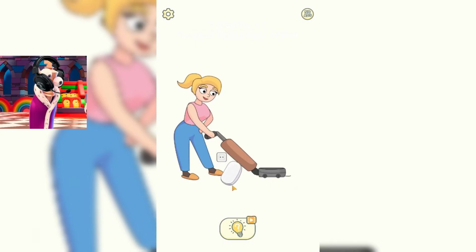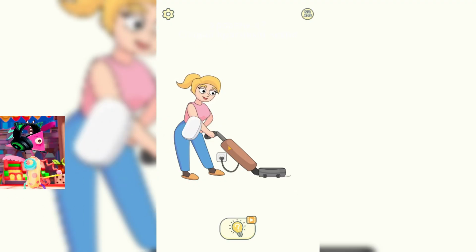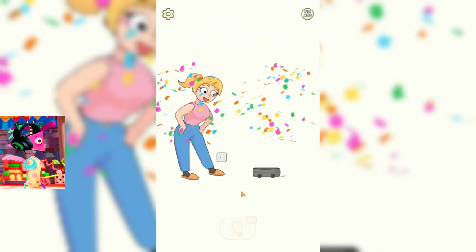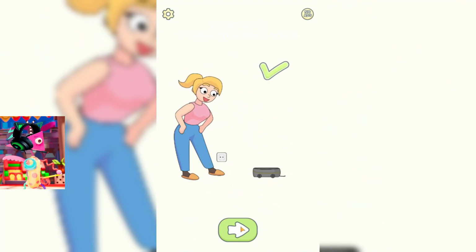I figured it out. We need to remove the handle of this vacuum cleaner so that it becomes like a robot vacuum cleaner that moves around the apartment itself. Let's do it. It seems to me that there is logic in your words. Let's try to do this. Okay, we cleaned everything up and yes, it now works independently.